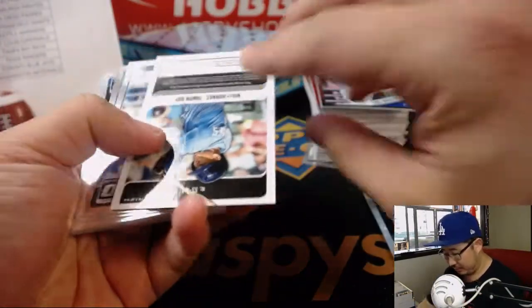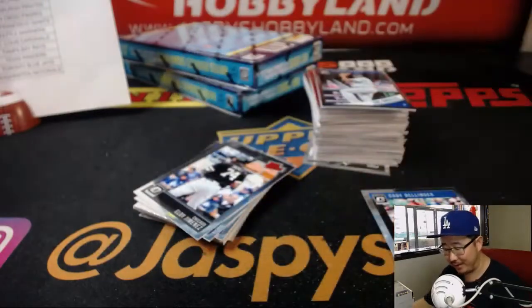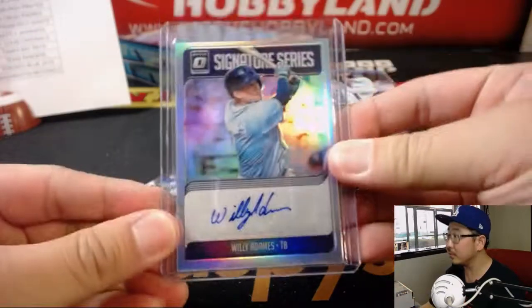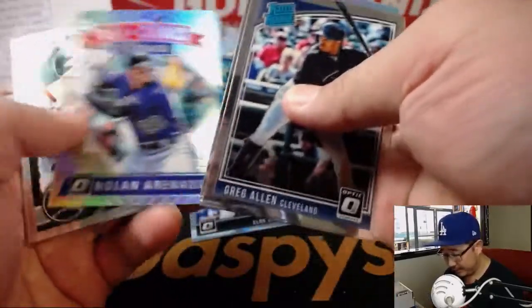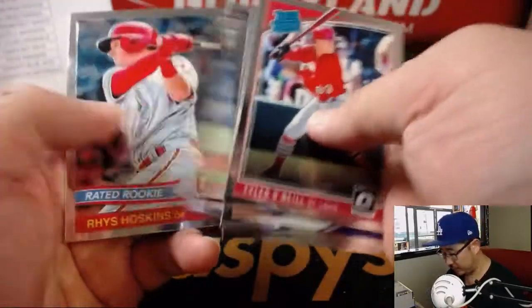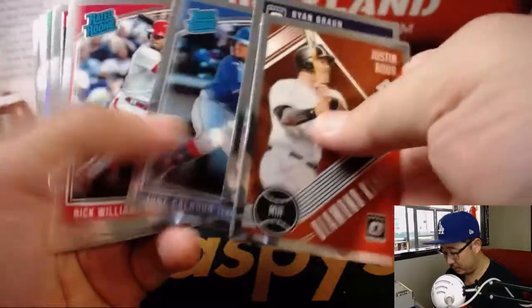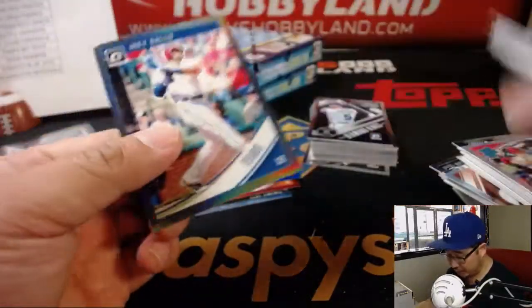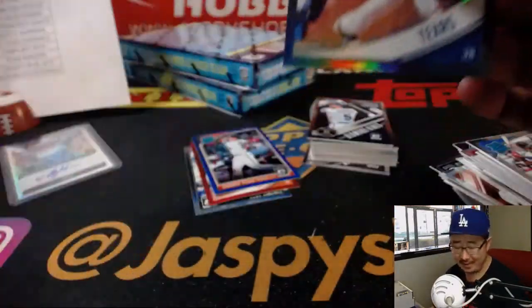All right. We got another Willie. It's like a deja vu from the last box. Ed Aarons with the early Willie Adams auto. We'll sleeve up one of those Jimenez for you, TJ. He's supposed to be the next big thing for the White Sox. There's Andrew McCutchen, red to 99. Chancisco to 149. Reese Hoskins, rated rookie. JD Martinez. Benintendi. And Joey Gallo, 24 out of 25. Nice. Rangers, David Duffy.